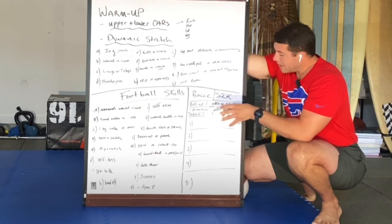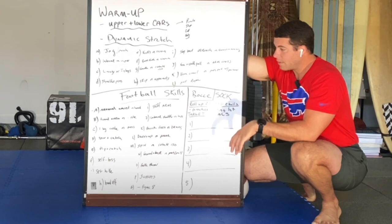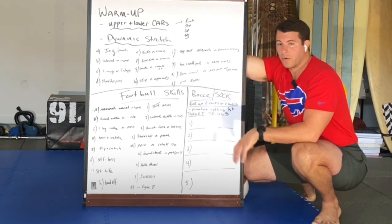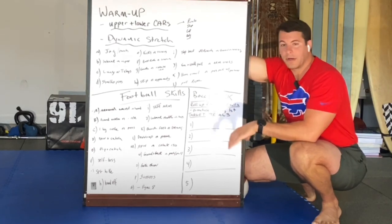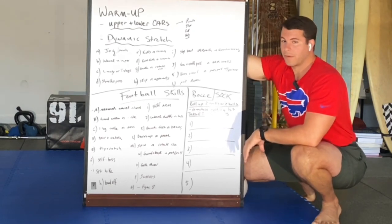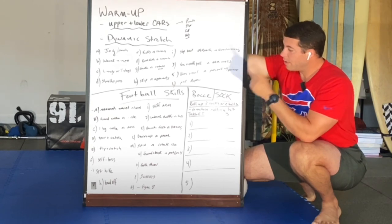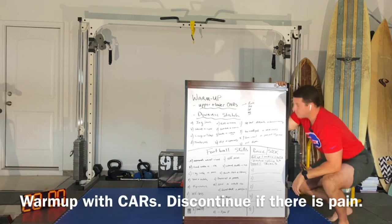Then we're going to play some bocce, so all you need are two rolled up socks, two different colored socks, hopefully, one being the target and one being what you're going to try to roll. All right, and we're going to go through how to roll and then targeting for five different trials, and you're going to mark your own score down. Okay, so we're going to start with our warm up, then we'll go through our dynamic stretch, football skills, bocce, and that will be our cool down. All right, here we go.